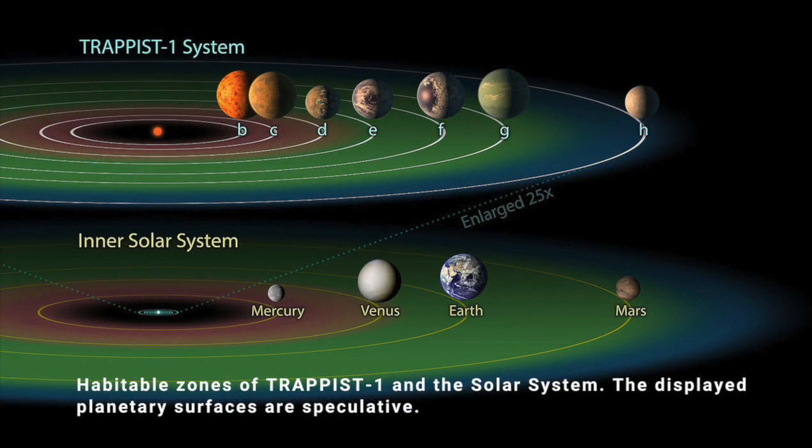TRAPPIST-1, 39 light-years away, is another red dwarf of interest to astrobiologists. No fewer than 7 Earth-sized planets have been found in orbit around it, at least 3 of which are in the habitable zone. TRAPPIST-1 will be a prime target for investigation by the new generation of telescopes, including the James Webb Space Telescope and the extremely large telescope currently under construction.